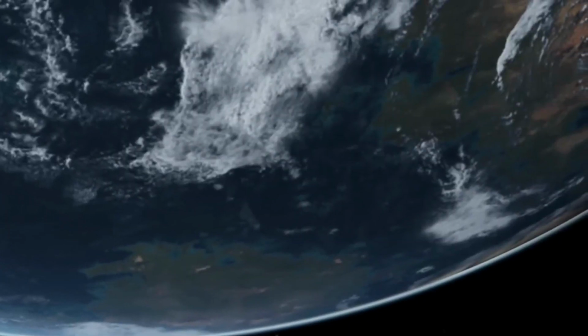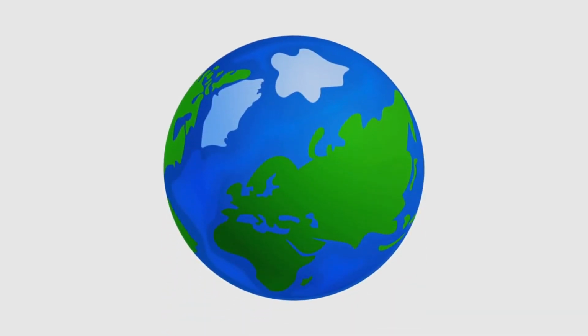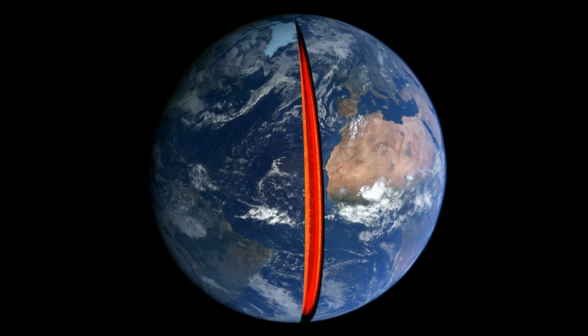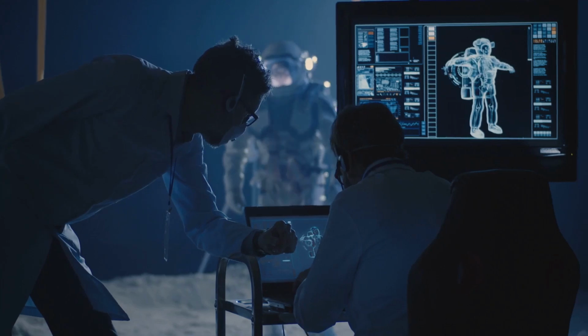Hey there! Check this out! This is the Earth's crust, the outermost and thinnest layer. Below it lies the mantle, which is significantly thicker, and at the center we have the core. Wait, what's going on here? Uh-oh, it looks like the core is leaking into the mantle. We need to act fast to fix this leak.